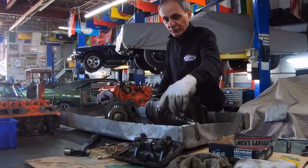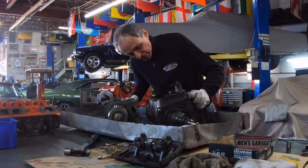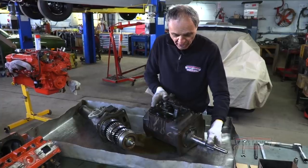We've got O-rings in the shifter cover. We've got an O-ring right over here, which we're going to remove later on. But in the meantime, let's take off the front shaft.